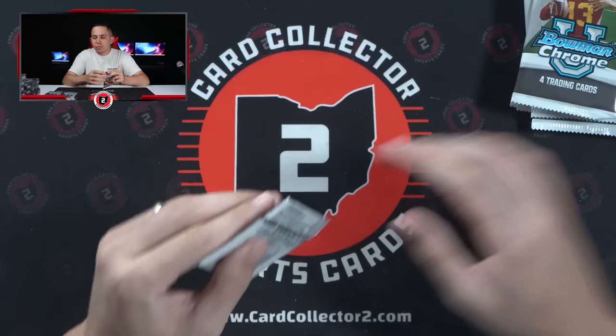That means we should have a couple right in here. One right there, and ooh, that might be an insert auto. That might be one of those 1952 autos. Or 1955, I think that's what that is. Man, please be good. I think it's one of those 55s. Because if you see it, yeah, that's definitely what that is. Gosh, please be good.